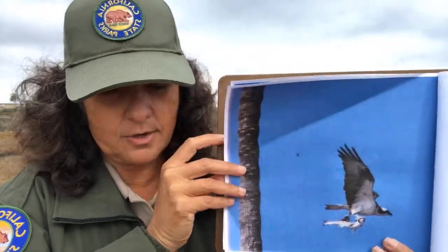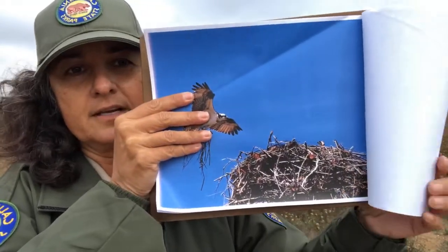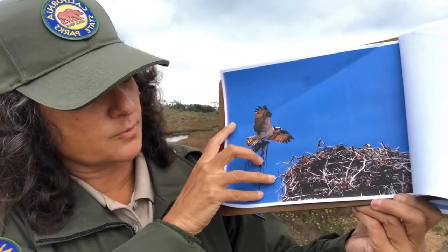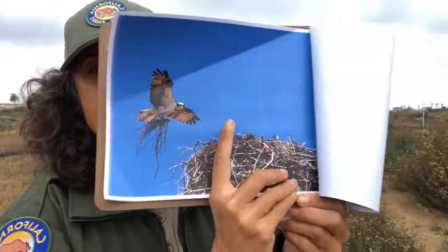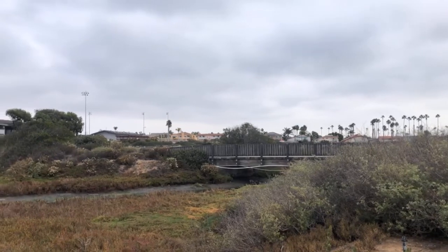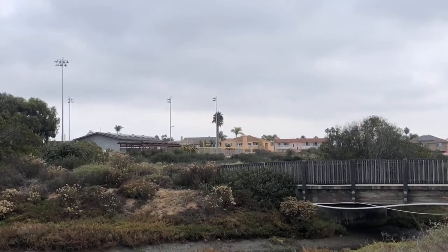So when they build the nest, the nest will look like this. This may be hard to tell. This is, again, one of Dolores's photos, and what we don't see is what it's on, but it's on the lights at the sports park. So just for a second, let me flip the camera and show you where that is. Right over here at the sports park, those lights, they build right on top of those. I think the third one over.